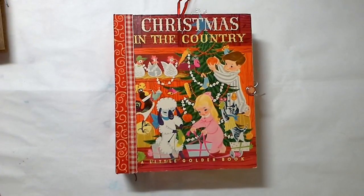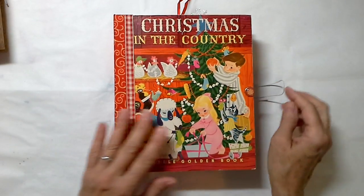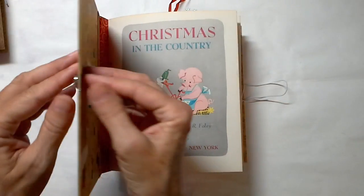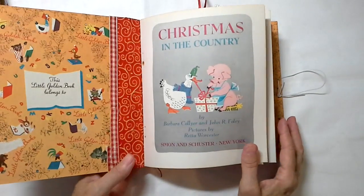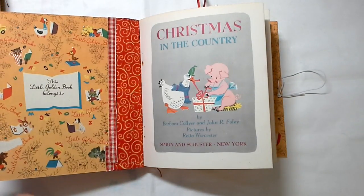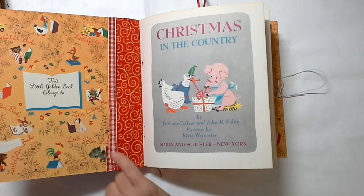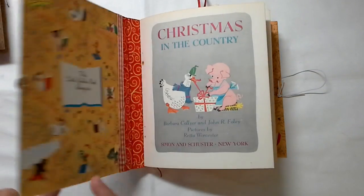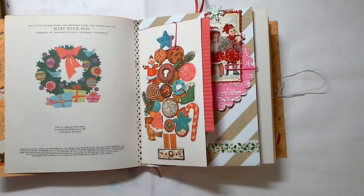This little book is called Christmas in the Country, and it is finished off with a sweet little brad closure right here. This book is by Barbara Collier. I do want to point out that we had some tearing right here in this book, and there's a small tear right here that I have patched with a piece of ribbon. These are old books, you guys, so just keep that in mind. This one is 1950 by Simon & Schuster.